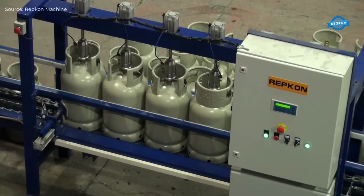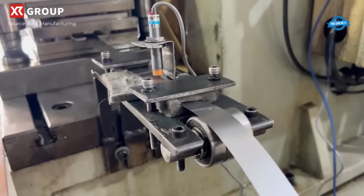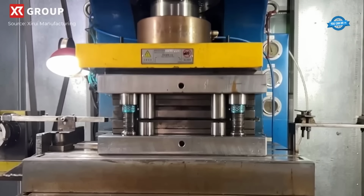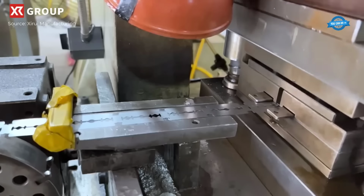The production of razor blades begins with pressing, where sheets of stainless steel are fed into a high-precision press. This machine cuts out individual blade shapes, ensuring consistency in size and thickness. The steel blanks are then prepared for further processing.